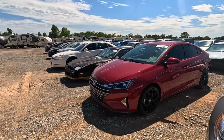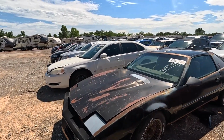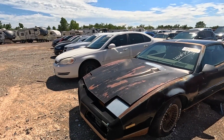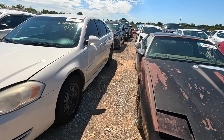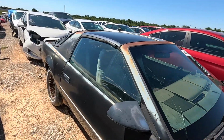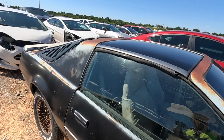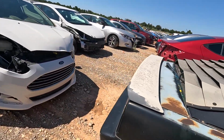A Hyundai. No. Look at this. This should be, if I'm not mistaken, a turbo Trans Am. Do you guys remember these? There should be, I think, like a gauge underneath this cowling right here. No, there's not. It's just forced induction. I thought there was supposed to be a gauge over there somewhere. I haven't seen one of these in forever.